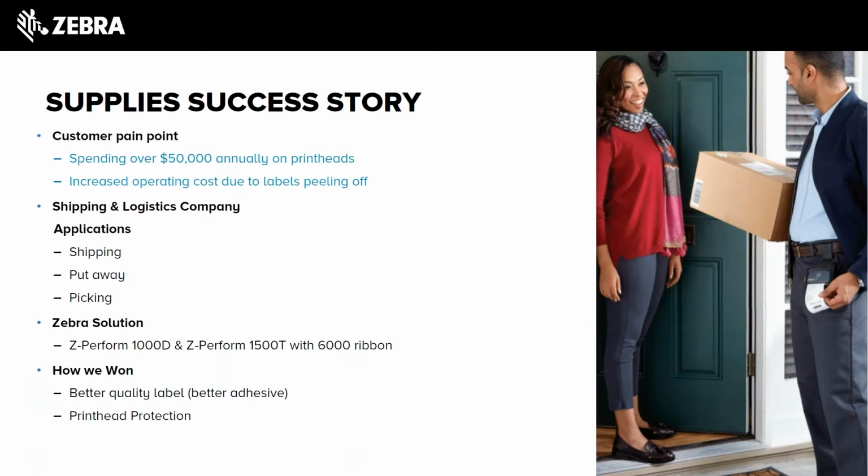And then we spoke to them, and of course, it's, well, how many print heads are you using a year? They were using a lot of tabletop industrial printers, doing a lot of throughput with direct thermal, and their cost on print heads was substantial, about $50,000 annually. So we were able to go in there and say, well, guess what? You're already using our media. You already have our printers. We're going to sign you up for the print head protection program.